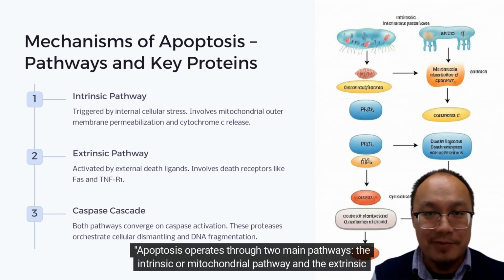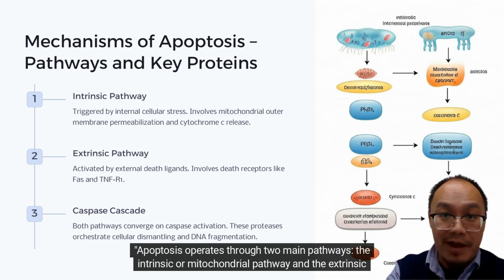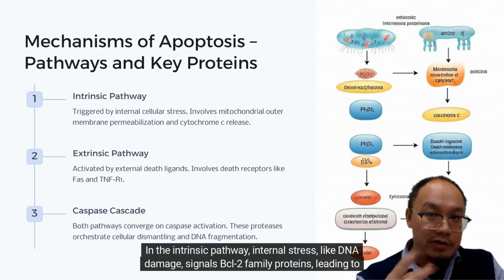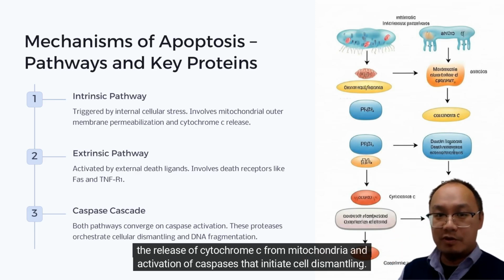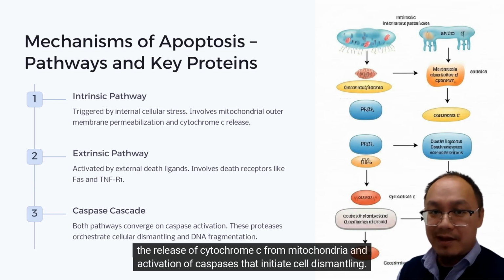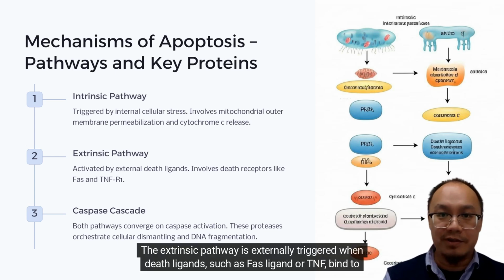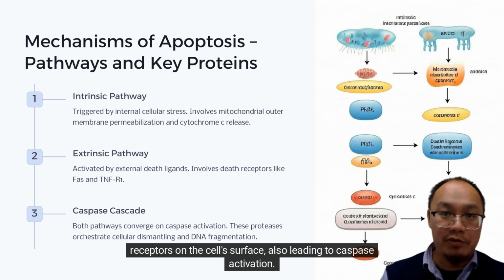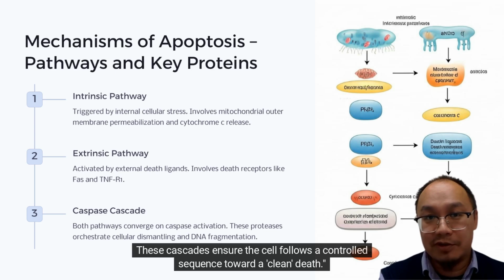Apoptosis operates through two main pathways, the intrinsic or mitochondrial pathway and the extrinsic pathway, each triggered by different signals. In the intrinsic pathway, internal stress like DNA damage signals BCL2 family proteins, leading to the release of cytochrome C from mitochondria and activation of caspases that initiate cell dismantling. The extrinsic pathway is externally triggered when death ligands, such as Fas ligand or TNF, bind to receptors on the cell's surface, also leading to caspase activation. These cascades ensure the cell follows a controlled sequence toward a clean death.